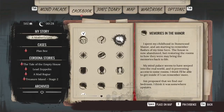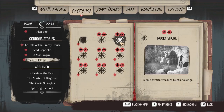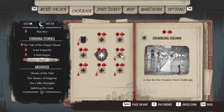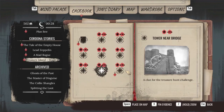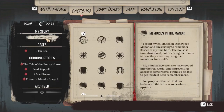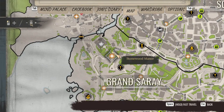Now, curiosity, let's have a look at what this entails. Big Depot. Okay, that looks like Silverton. Rocky Shore. Led Zeppelin. A clue for the treasure hunt challenge. Climbing column. Secret Sea View. Actually, I recognize that fountain. Tower near bridge. Closed mine. Okay. But in the meantime, let's head back. I want to see if anything else has updated at Stonewood Manor.